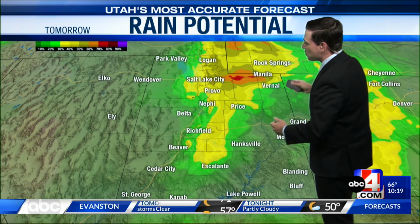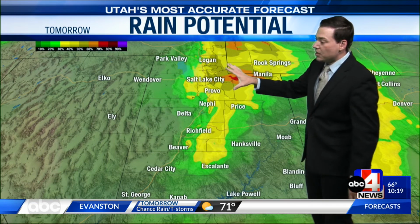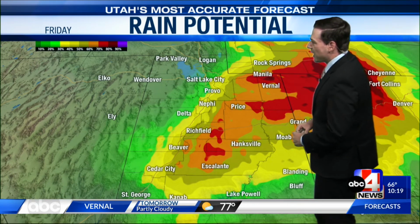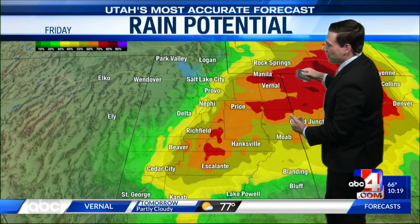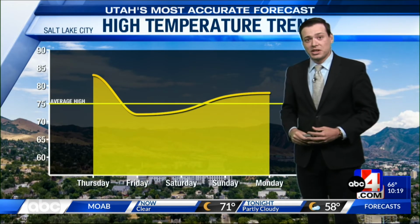So here's the rain potential breakdown for tomorrow. The Uinta is going to have that best chance, but even along the Wasatch Front, a better than 1 in 3 chance that wet weather finds you. Keep that in mind if you're going to the Utah State and BYU game tomorrow. Meanwhile, on Friday, that best chance goes along and east of I-15. And if you're going down to our national parks on Friday, we will have the possibility of flash flooding just about at all of our parks.